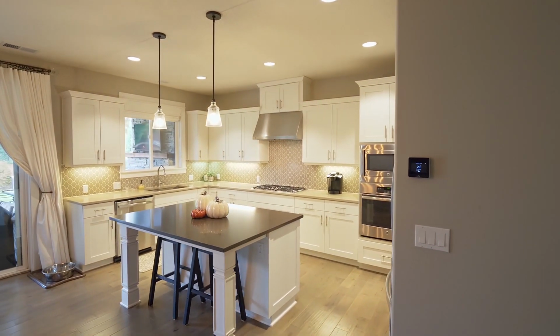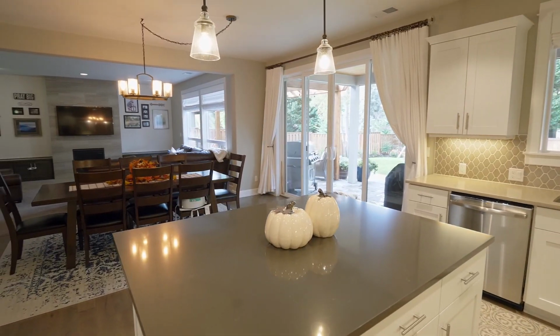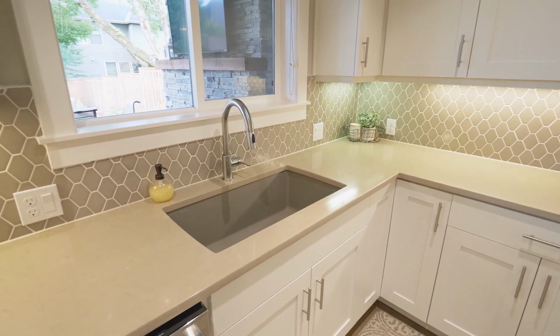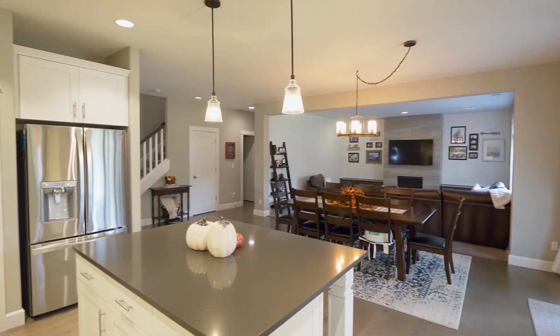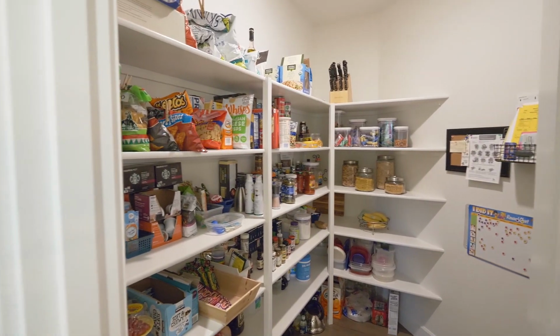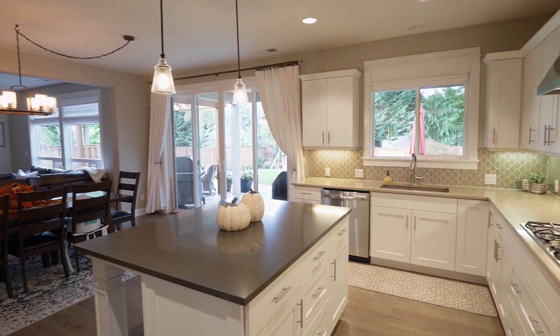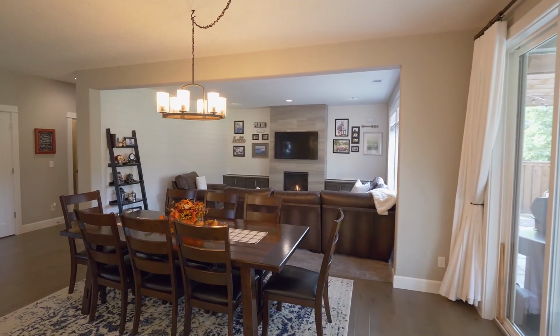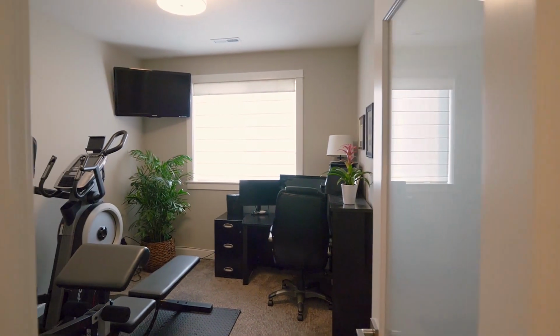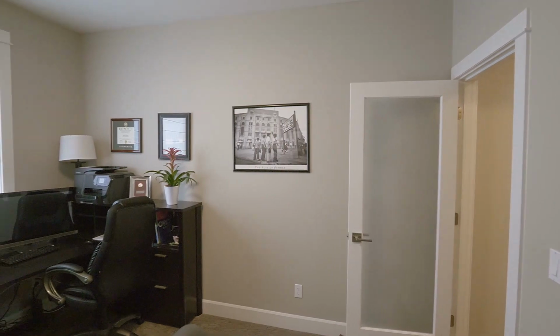The gourmet kitchen has every amenity for the chef and the family, with a detailed designer backsplash, a 5-burner gas stove, an undermount sink, slab quartz countertops, and you'll love the walk-in pantry. You'll find a convenient main floor office and a powder room.